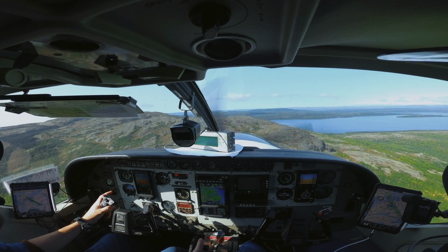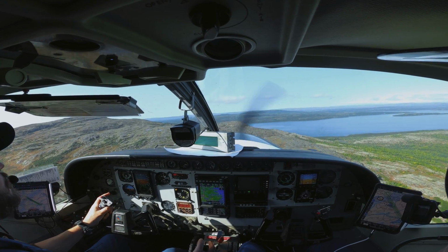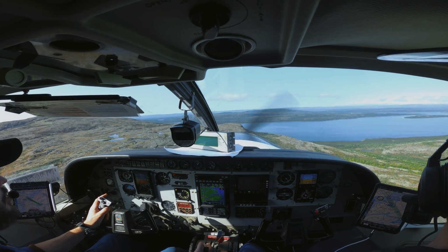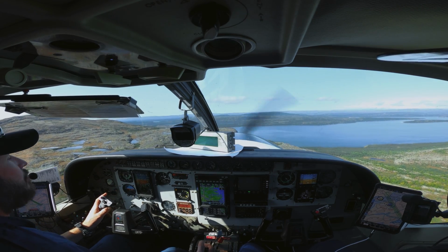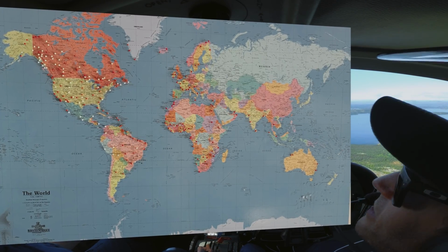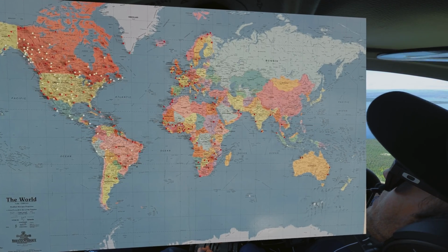I love the adventure this job provides. One of my co-workers, who has made a career out of survey flying, has a map of the world in his garage. On that map, he has a pin placed in every spot he's been. He's been everywhere. It's incredible.